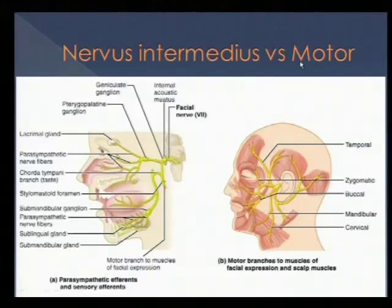So we do have then these simple pictures, but the reason I threw this out is because the motor element really is different from nervus intermedius. Now, I don't think you're ever going to kind of parse this apart, but being aware of the nervus intermedius and its role as far as parasympathetic control of tearing and salivation is worth keeping in the back of your mind.